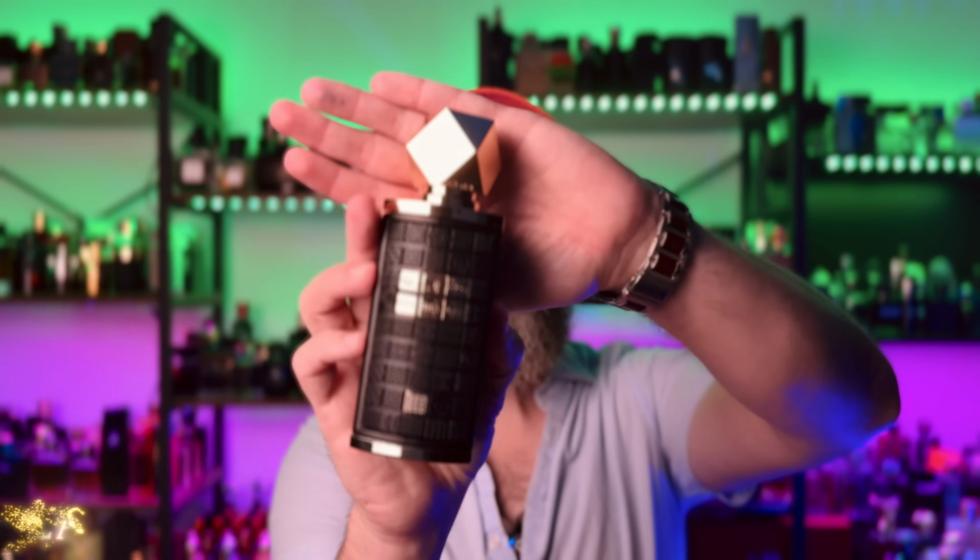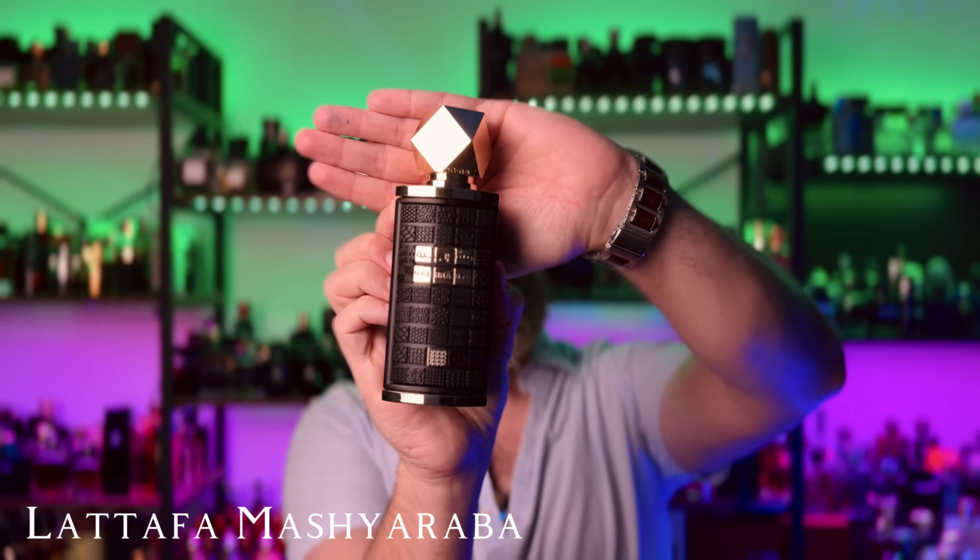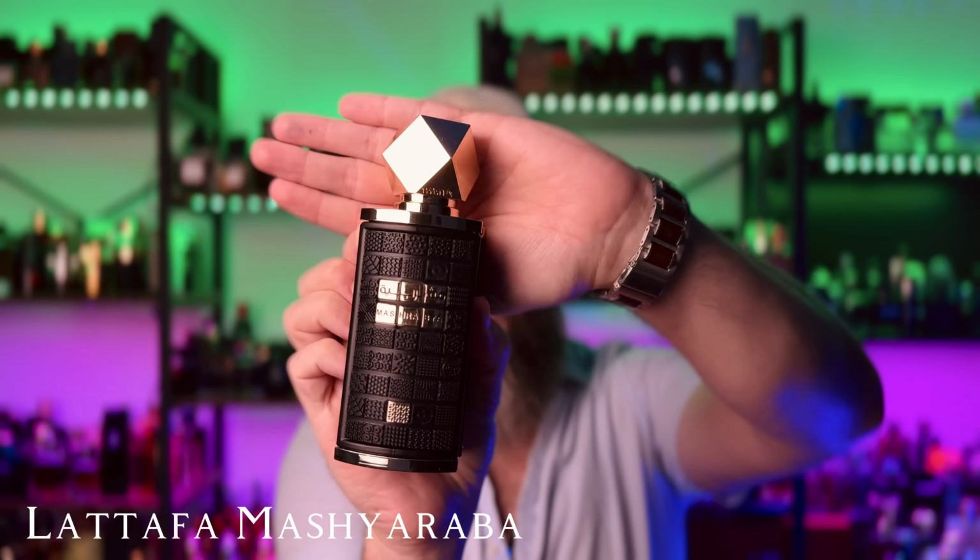All right, first up, this is one that came out right as it was starting to get cool. At least that's whenever it arrived on my radar. So I didn't get to wear it that much, but I love this DNA. It's an alternative to Kilian Smoking Hot. This is Lattafa's Mashiraba. This is an absolutely wonderful sweet tobacco fragrance.